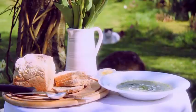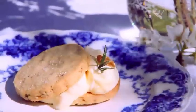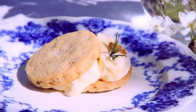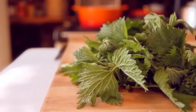On the menu today, a delicious nettle and parsnip soup with soda bread, spring lamb in a rosemary marinade with wilted nettles, and, for a treat, rosemary and walnut shortbread with lemon curd creme fraiche. So the 2 key ingredients this week are rosemary and nettles.